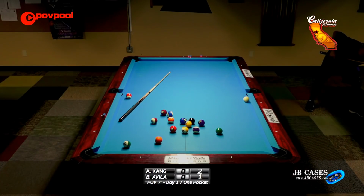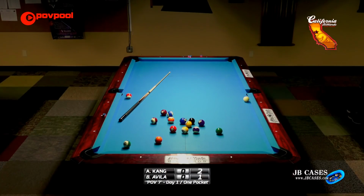I had to shoot at that cut after I hit that last one so bad. Amar's mixing it up here with some of the railbirds. And then Bryce is taking a quick little break. So we're going to take 5, guys, and stay tuned. We got a lot more one-pocket action coming up.